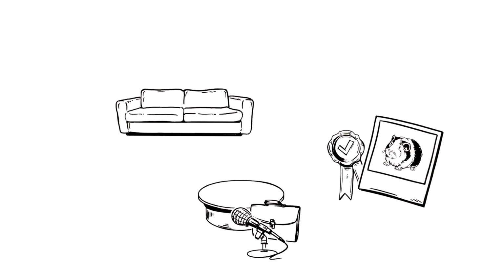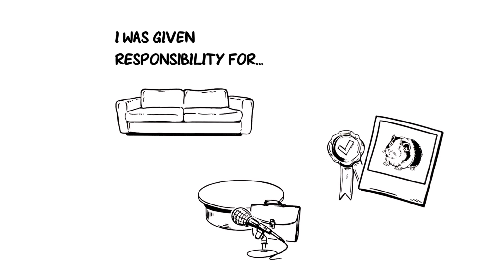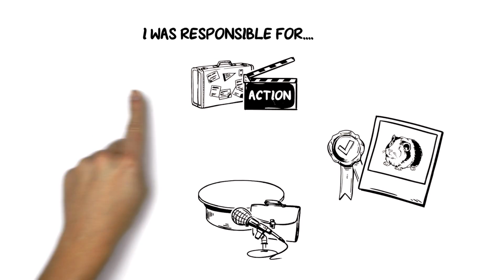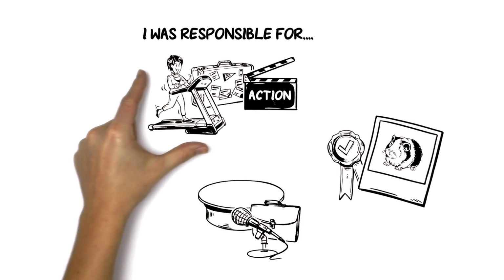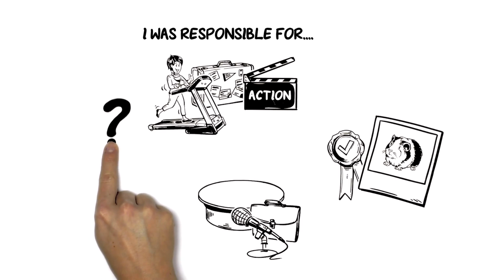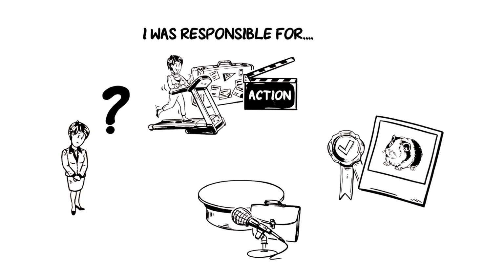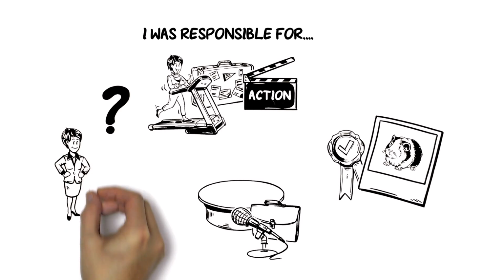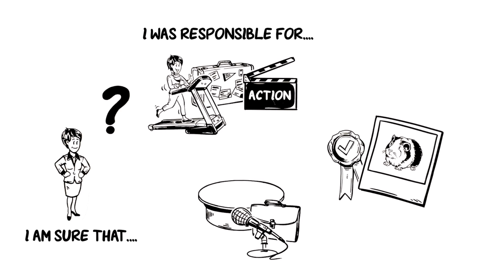During the interview, be aware of your achievements without revealing too much private information. Avoid passive verb forms like "I was given responsibility for." Instead, just as in your cover letter, use active verb forms like "I was responsible for" when talking about your experience. This sounds much more dynamic. When you are asked for your opinion, avoid weak words such as "maybe." Use confident expressions such as "I'm sure that."